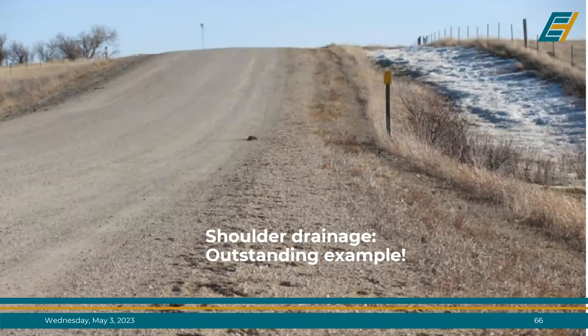Just an example, a good looking shoulder: water is going to drain off of the road, get to the shoulder and get away into the ditch, away from the road.